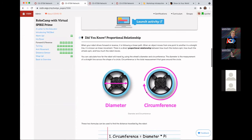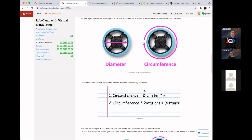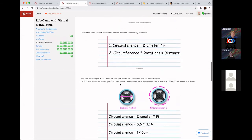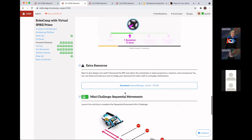And then we have another did you know that talks about proportional relationships and linear movement. I'm not going to get into the nitty gritty of this, but you can on your own time. It just basically talks about how you can find the distance traveled by the robot by using the circumference of the wheel. And all the way down, we have extra resources that also covers the similar topic of proportional relationships if you want to get more into that with your students.